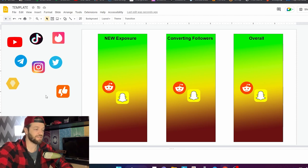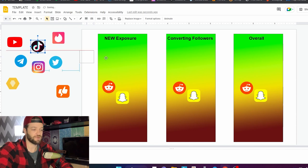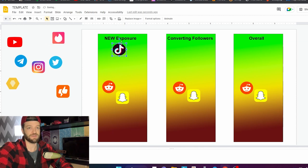Okay, so next, let's go ahead and talk about TikTok. TikTok is, of course, one of the most popular apps to use for new exposure, and for good reason. So I'm going to put TikTok up here as far as new exposure is concerned. The reason is that TikTok is one of the few apps out there where you can basically create an account, start posting content, and essentially go viral on day one if you're lucky.